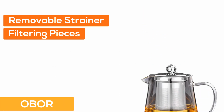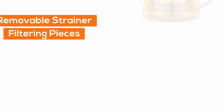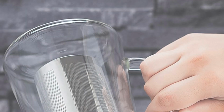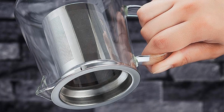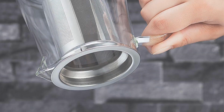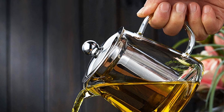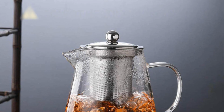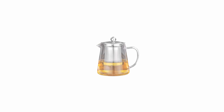Removable stainless steel strainer, filtering the pieces like flavorful fruit, herbs, tea or tea bags, and you can enjoy the tasty tea drinks you want. Spill-free design. Handcrafted streamlined kettle outlet mouth for smooth water flowing, and effectively prevents water splashing. Great for tea lovers, making all kinds of tea and drinks at home or office. Great home gift and office gift for yourself or your friends.